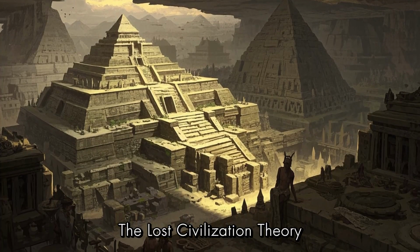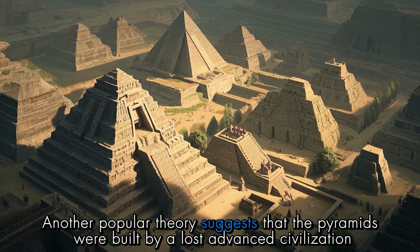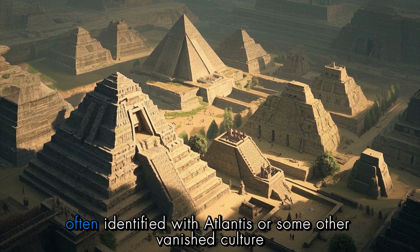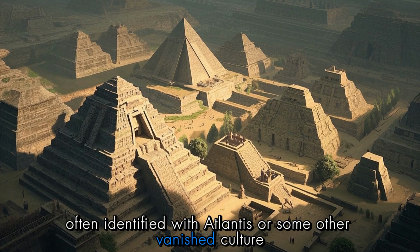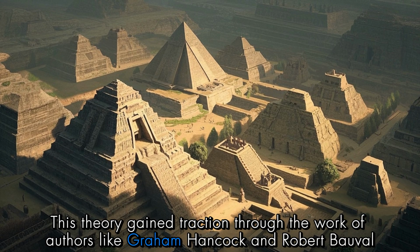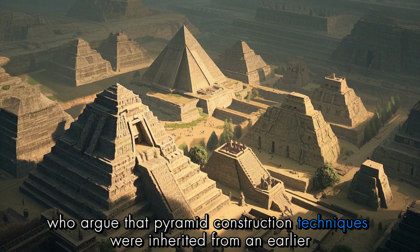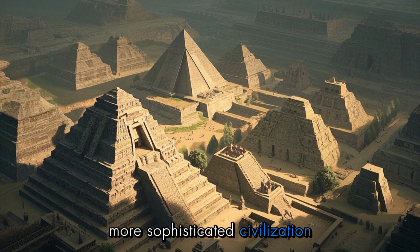The lost civilization theory. Another popular theory suggests that the pyramids were built by a lost advanced civilization, often identified with Atlantis or some other vanished culture. This theory gained traction through the work of authors like Graham Hancock and Robert Bauval, who argue that pyramid construction techniques were inherited from an earlier, more sophisticated civilization.